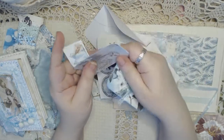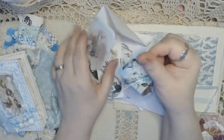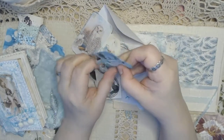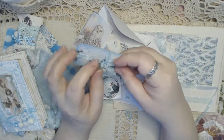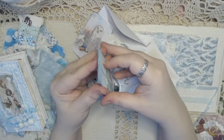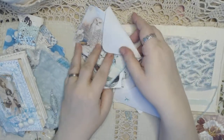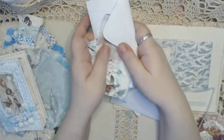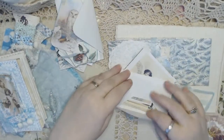And I think this opens up. And that's a little journaling spot. And I think this opens up somehow. It's in a knot. But anyway, it opens up. So it's a little journaling spot. Thank you so much for that, Tina. I love ephemera. In fact, I just said that to my friend Amy today.